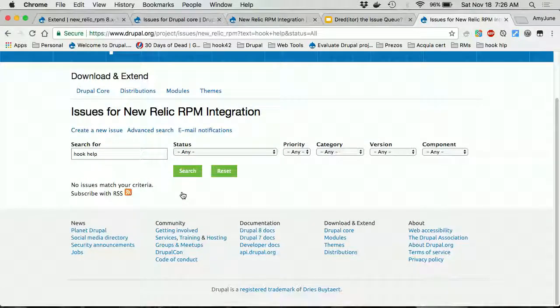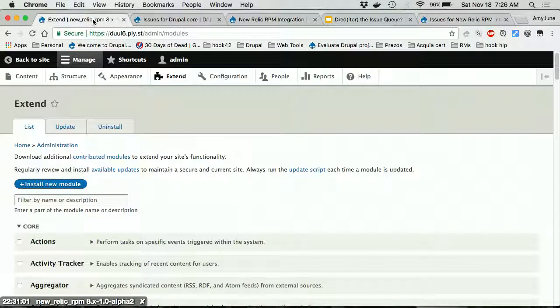So it doesn't look like anyone's been working on it, but sometimes you'll go in there, like say there's a typo in the user interface, and someone's already put up a patch, but it just hasn't been committed yet. So you don't have to work on that, but this is new, so, okay.